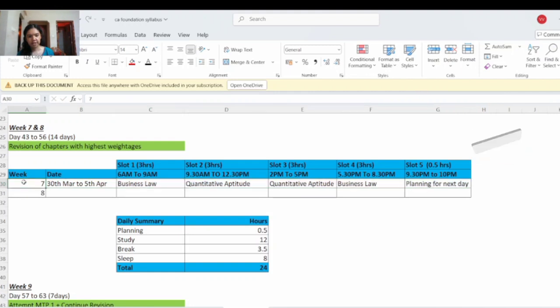So week 7, 30th March to 5th April. Here in slot 1 and slot 4 you will study business law. Then in slot number 2 and slot number 3 you will study quantitative aptitude. Then in slot 5, which is for half an hour, here you will be planning as to what topic you will study the next day.